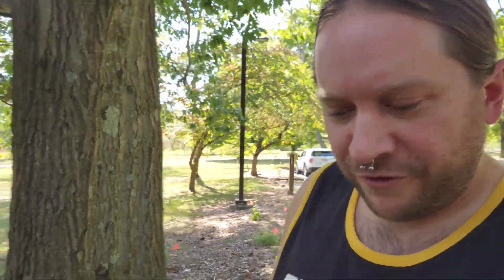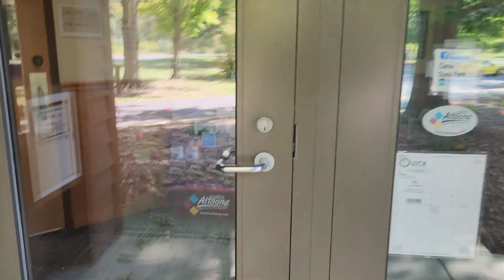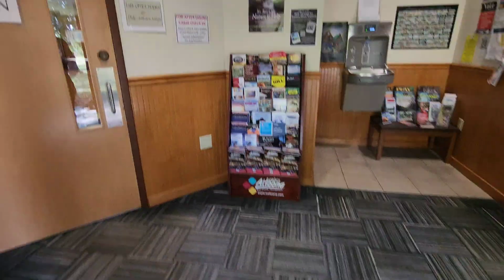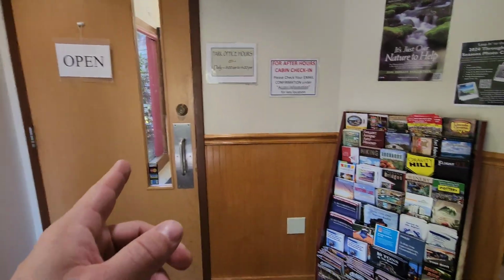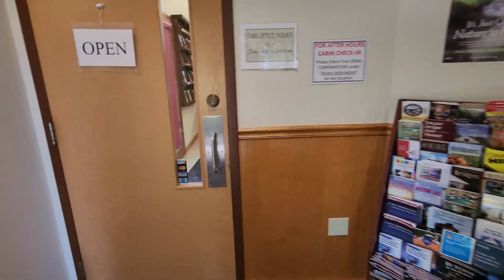It's a nice comfortable 80 degrees now, so hopefully I'll be able to get the stamp for the book. We'll find out. And if I can't go in here because they're closed, I'm sure when I see a park ranger, they'll let me get it. Well, I don't know, because the door might be locked. Oh no, it's open. Oh, holy cow, sweet. Okay. Cool. Park hours daily till 4. Well, might as well go in there and get our stamp then. How about that? That works.